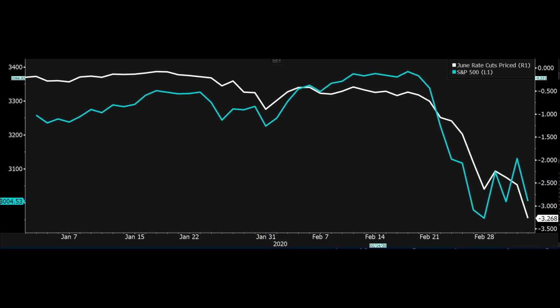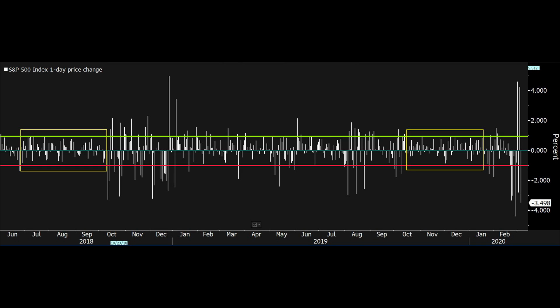The number of rate cuts being priced in is obviously having an impact on dollar yen. You've seen dollar yen testing that 106 level. So if the S&P falls, the number of rate cuts being priced in is going to rise, and that's probably going to impact the US dollar as well. So we are watching the S&P.